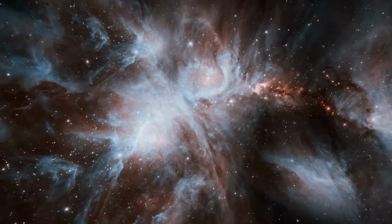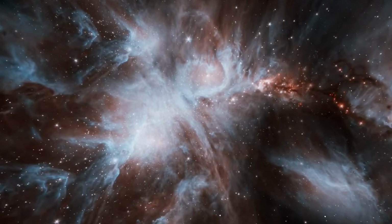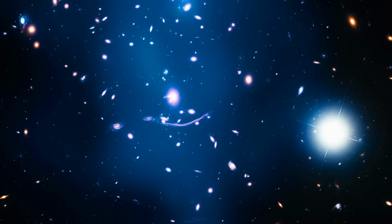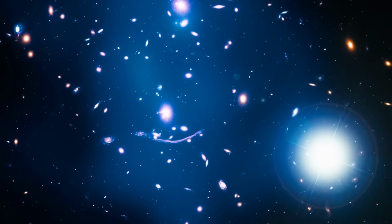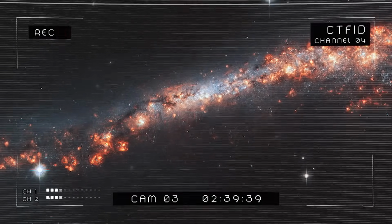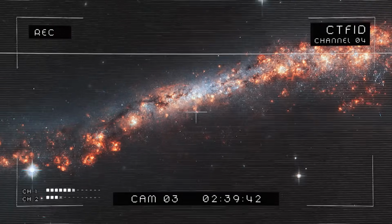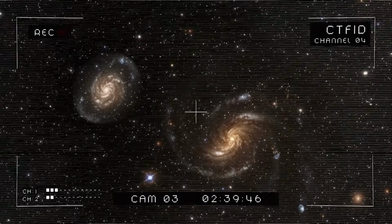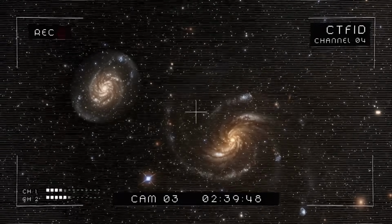These are the most massive structures in the universe bound together by gravity, with masses typically ranging from hundreds of billions to quadrillions of times the mass of the Sun. For now, the cosmic vine has an estimated mass of about 260 billion solar masses and is still growing. But its two largest galaxies may be ready to call it quits.